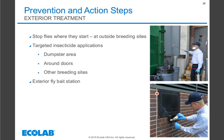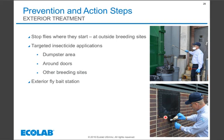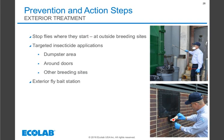Shown here in the lower right picture is a device that Ecolab invented called the Stealth Fly Station. And flies are attracted to the color black, probably because it's an indication that this could be a food source, an animal or such, from their evolution. So this is a patented design. It uses the black color, of course. It also has an attractant that is being placed in here by the service specialist. And then a residual insecticide is placed around the perimeter of this device.